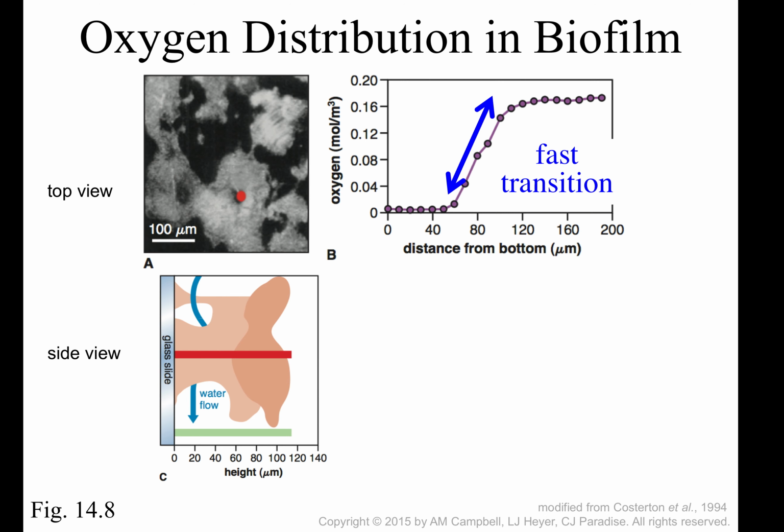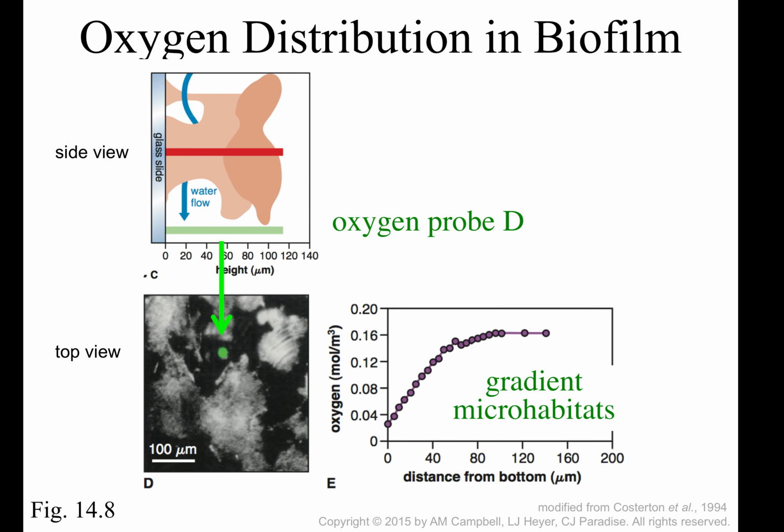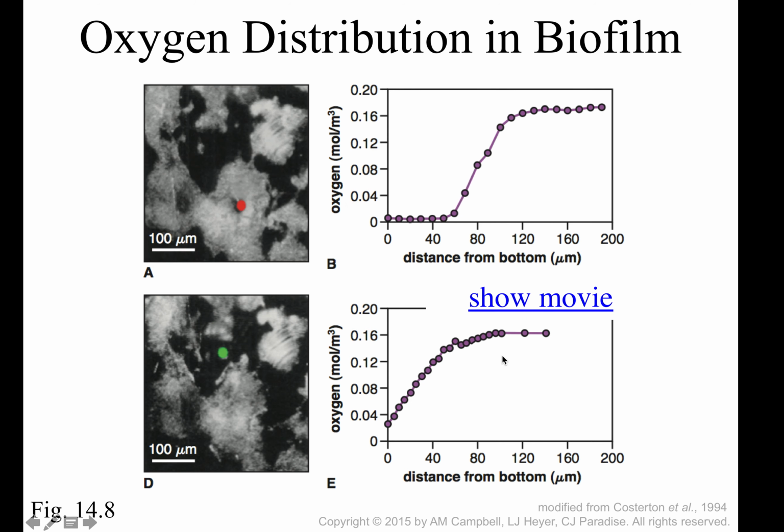Okay, and there's a pretty steep gradient of having oxygen to not having oxygen across that biofilm. And then just a small space away, about 100 microns or so away, the gradient looks really, really different.